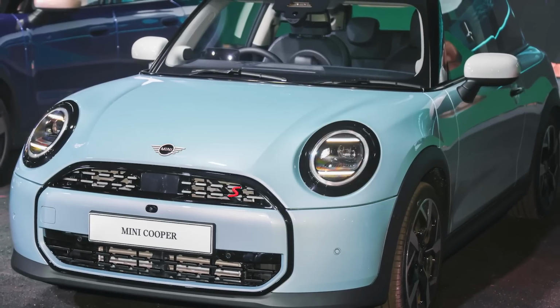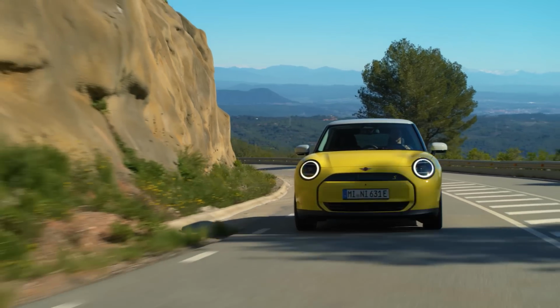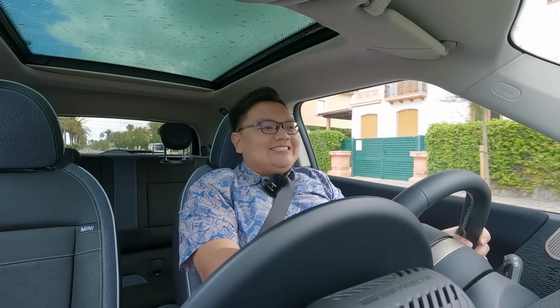That will still have a petrol engine, and that will still be available for you to purchase if you're not quite ready, not quite willing to go full EV just yet. But that is not the point of this video. Now we're talking about the J01, the all-new 5th generation version, which will be sold alongside the F66.